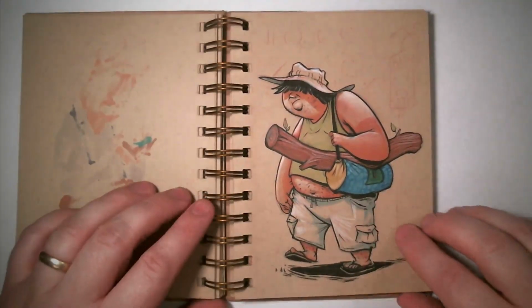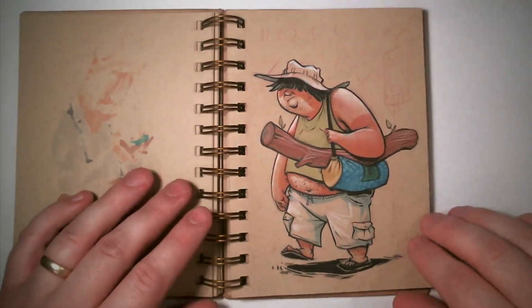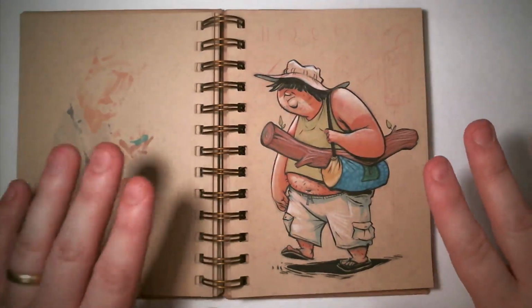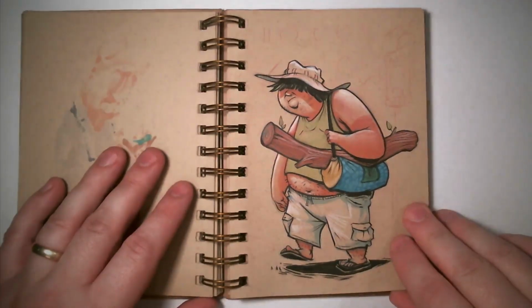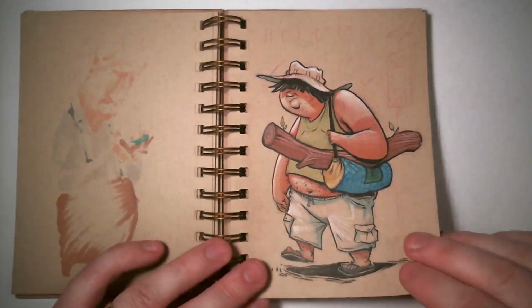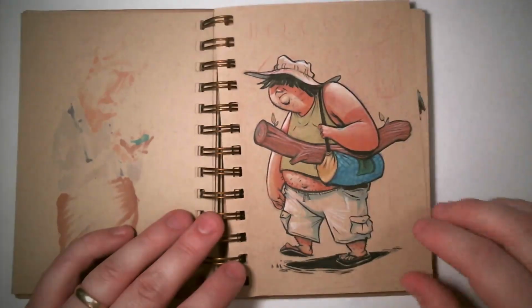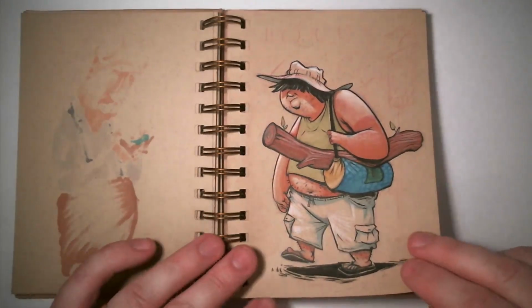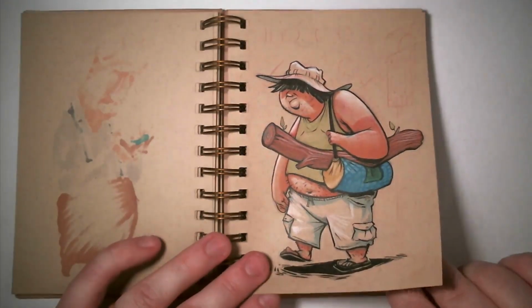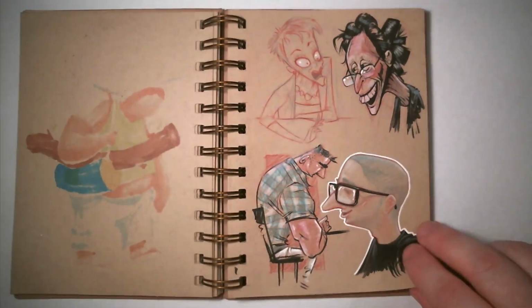This is a guy I actually saw on the way to work one day. I was like, what? This guy is walking down the street with a duffel bag and a huge log. So I started telling Will this, and we both started drawing him. Like, oh my gosh. Such a unique experience.